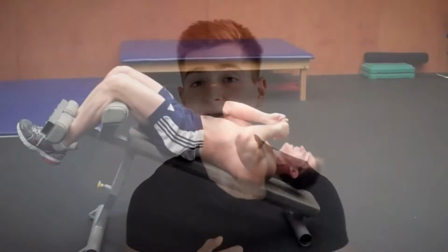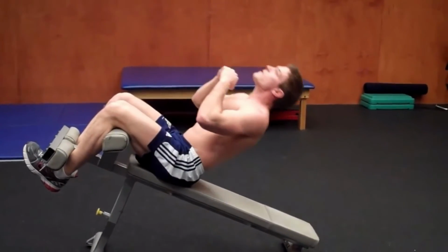And the last exercise on this list is going to be the decline crunch or the cable crunch. Third place was a really hard choice because I absolutely love both of these movements, and they're both geared towards the same sort of area in your abs. They are both a great way of really targeting the upper portion of the abs because they are top down, and they allow you to overload the movement by adding more and more weight very easily. You can either hold weight in your hands on the decline crunch, or you can just move the pin down on the stack on the cable crunch. It's as simple as that.